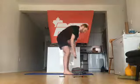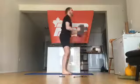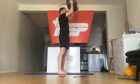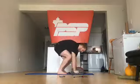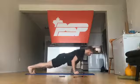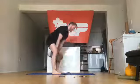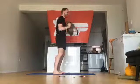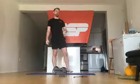Three, two, one, and go. Nice and steady for these. Wear those straps. Halfway there. Tie them together if you need to. Kettlebell swings, backpack swings, whatever you want to do.